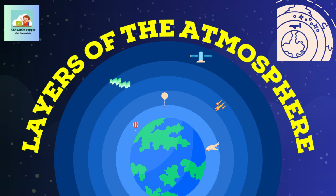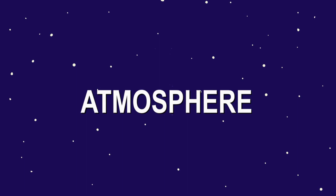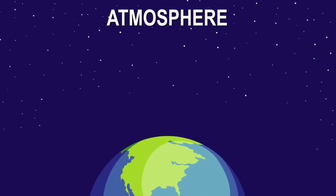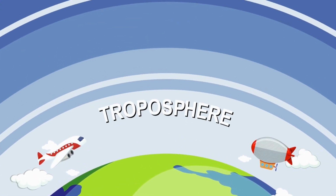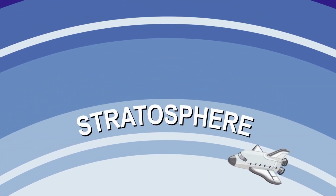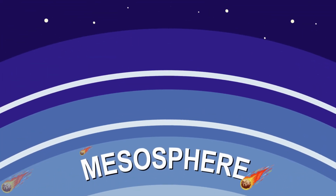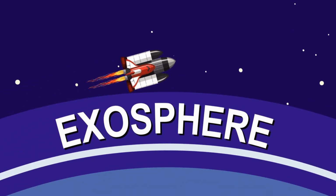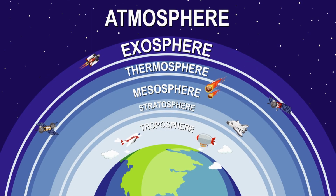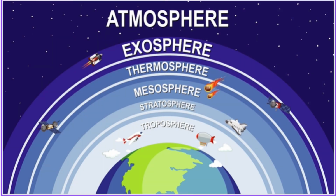In this fascinating exploration, we delve into the layers that compose our Earth's atmosphere and find the secrets it holds. The Earth's atmosphere is composed of several layers, each with distinct characteristics and functions. These layers are categorized based on their properties such as temperature, composition, and change with increasing altitude. Starting from the Earth's surface and moving upward, the atmospheric layers are troposphere, stratosphere, mesosphere, thermosphere, and exosphere.